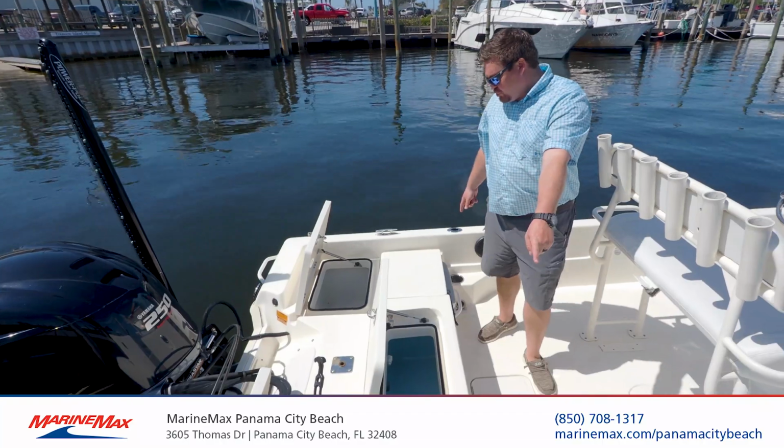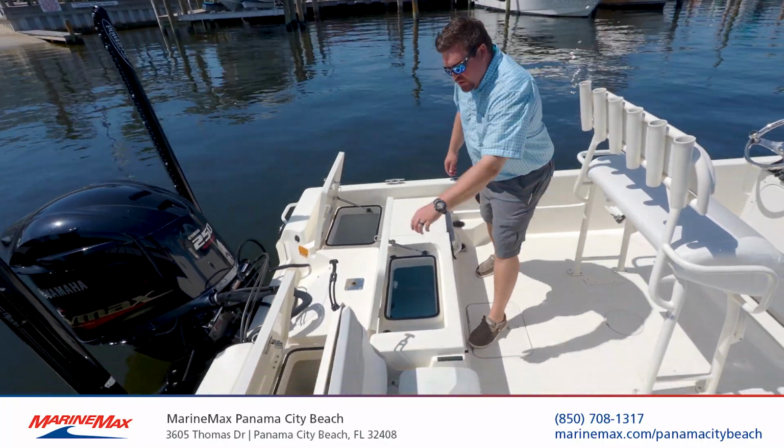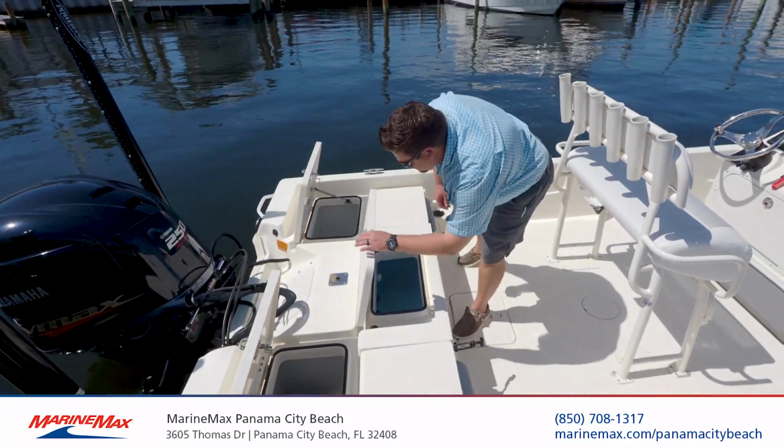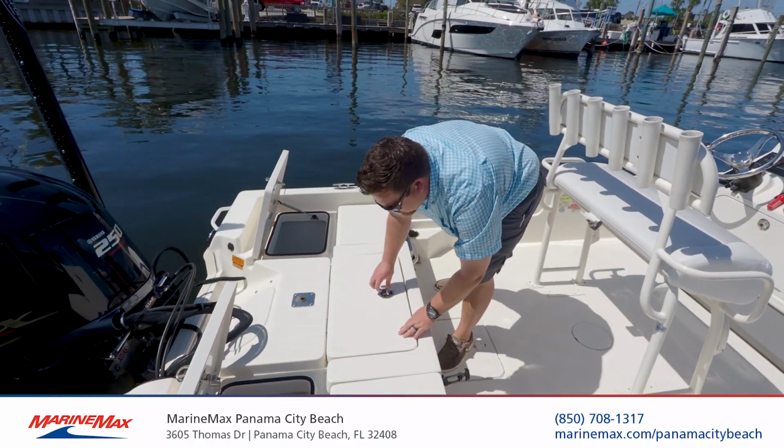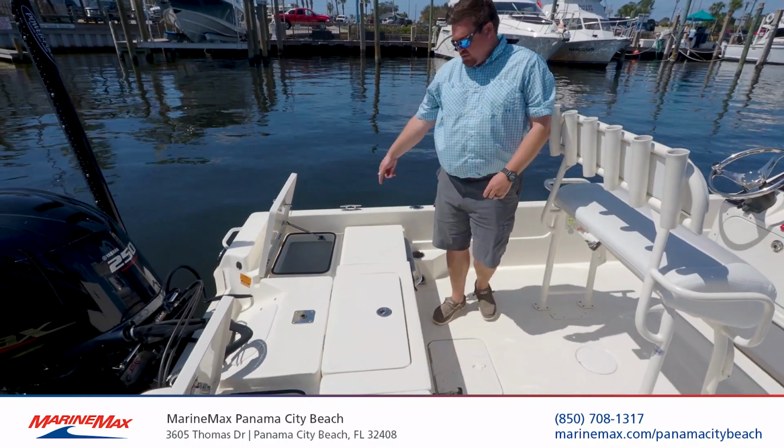You've got two seats here, jump seats that fold down very nicely. Great casting deck. Huge tournament release well here. Dry storage on both sides. Second jump seat.